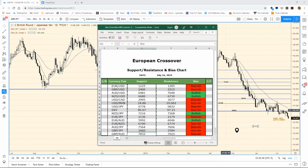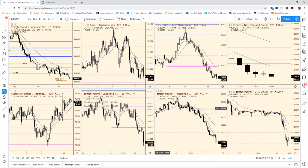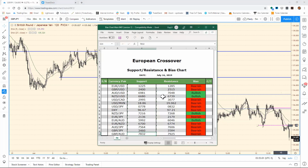And on the upside, 135.18. It's a ways up, but if we do see some short covering, that's where we'll see the resistance.